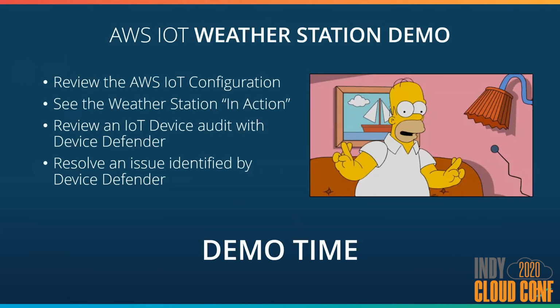The provisioning time to launch this from scratch doesn't really fit well within our time constraints today. So we'll review a lot of the configuration I did just to give you an idea of the layout. But we'll also dive into Device Defender and look at some of the audits that have been scanned on my device and show how easy it is to resolve the issues based on Amazon's recommendation. So now let me switch over to my AWS console.